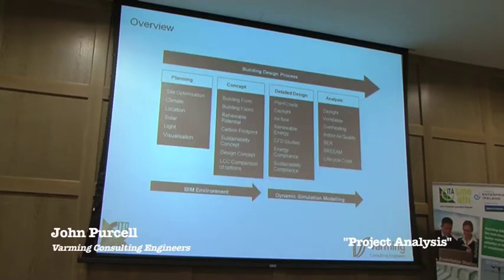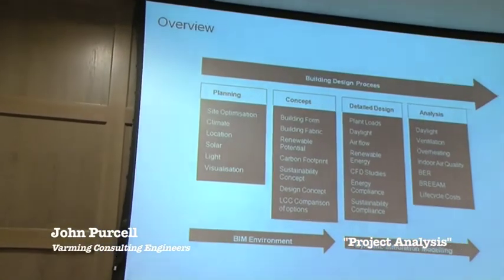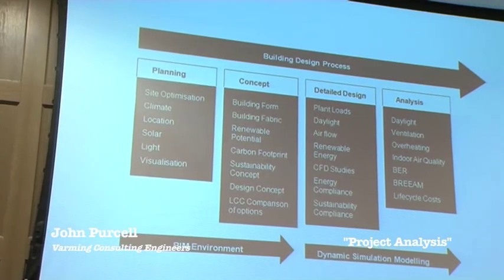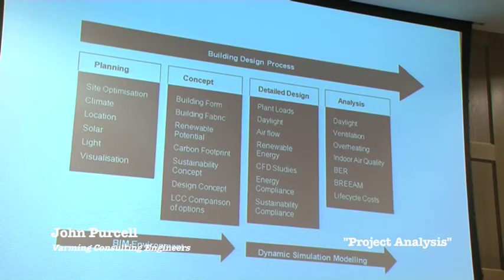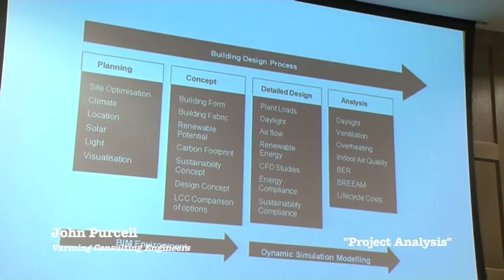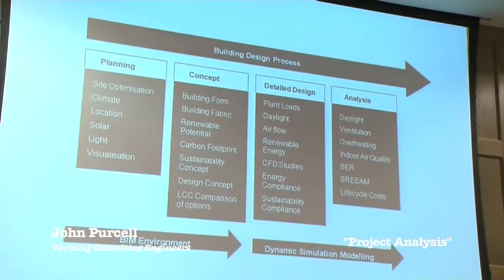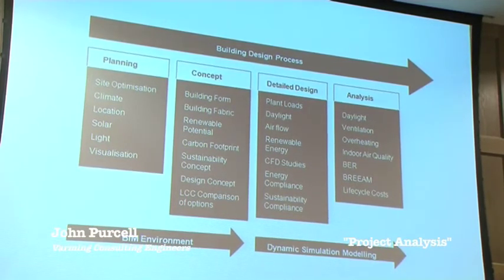All of these are part of the building design process, and this slide, again, one you'll be familiar with, you'll have seen it before, is being presented to show that currently there's a divide. There's a huge activity in the whole BIM environment. And as we move into the dynamic simulation modelling, a lot of the software that has been in use and is most commonly used is outside of BIM. And the challenge that we all face is that by the time the information emerges at the analysis stage, it's too late to influence the initial design.